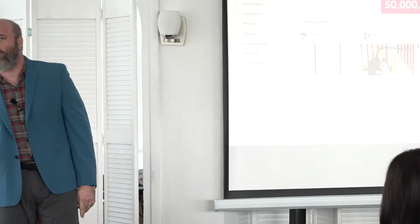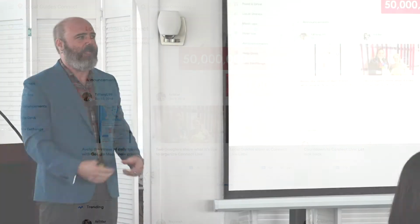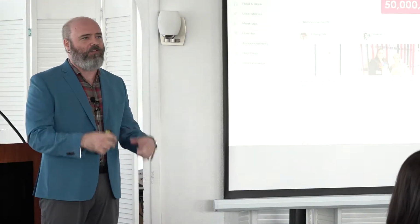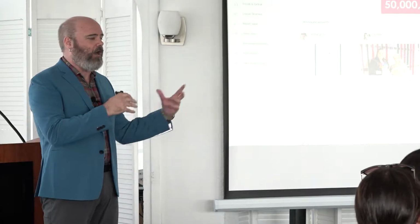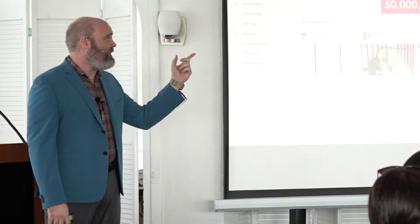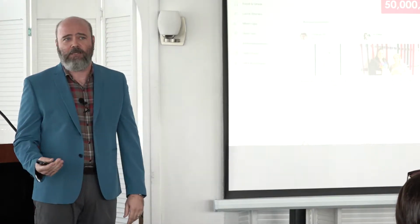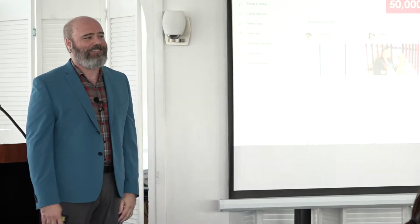That is driven through a program called Local Guides. Local Guides is a crowdsourced program from Google Maps that is meant to drive a whole bunch of content into Maps so that they can keep all of that stuff up to date without having to rely on just the business operators and owners. There are about, this says 50 million, that's actually from the end of 2017. There's about 70 million local guides worldwide. They add about 700,000 listings to Maps each month.